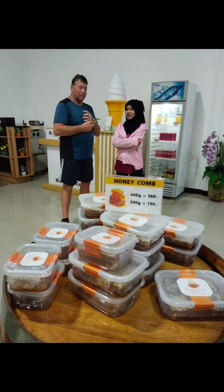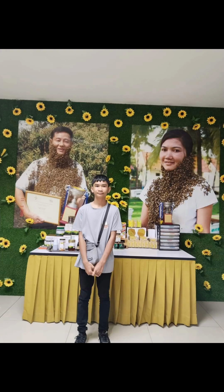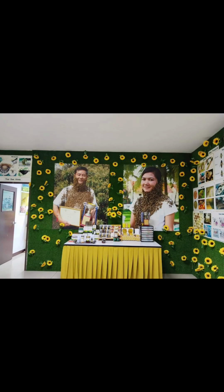Next is Big B Honey Farm in Phuket, Thailand. Everything made out of honey. The Big B Honey Farm is a place that sells all things honey. You get to see the bees and how they make the honey, and then you are brought into a big store where you can shop all honey related products.